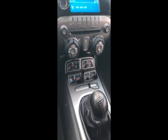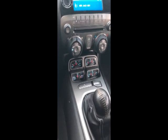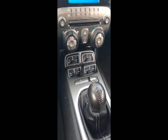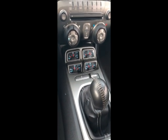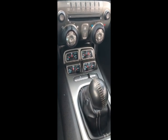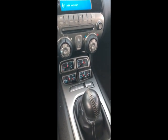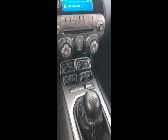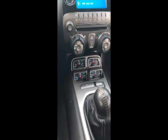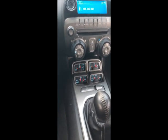The transmission feels a lot sturdier and firmer, but it feels good. It's got a nice throw. I believe it has the Tremec 6060 in it. It's a pretty durable transmission, it just holds up very well to a lot of abuse.